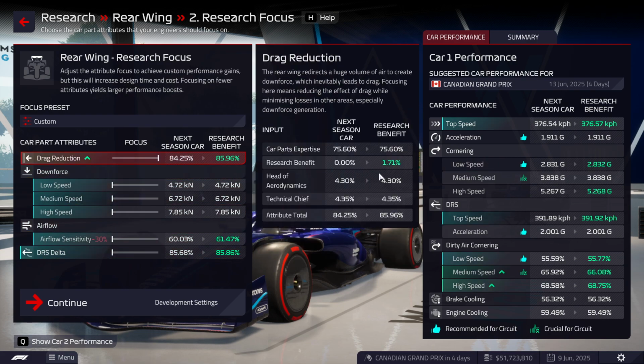The thing is, this thing will actually tell you. So current expertise is 75.6. You gain 1.71 for running this on basically standard. With intense, you multiply that by about 1.5 times. So if we ran this project on intense for drag reduction only, we wouldn't gain too much. About 2.5 to 3% if we're lucky. Around that there. So as you can imagine, once your expertise gets really, really high, the gains are going to slow down. And they're going to slow down massively.